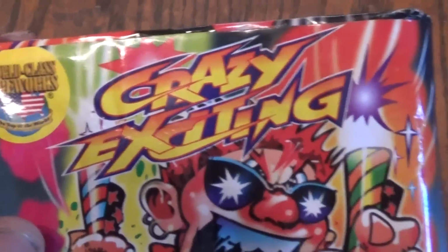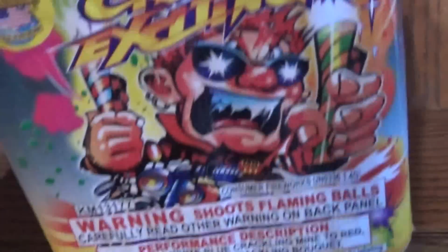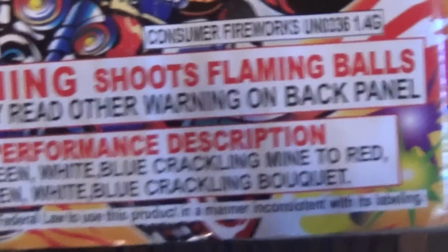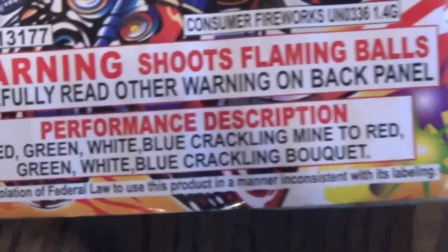It's called Crazy Exciting. I don't know if it's a 25 shot. I think it's a 25 shot. Don't have it on there, so weird. But yeah, I believe it's a 25 shot. The performance is red, green, white, blue, crackling mine to red, green, white, blue, crackling brocade. Kind of weird, some of them don't have how many shots it is. I hate that. So you kind of just have to guess. This is how some of the tubes are, so I'm taking a guess. It's a 25 shot.